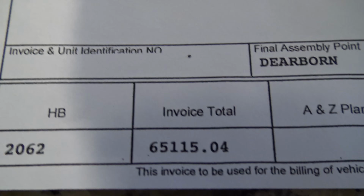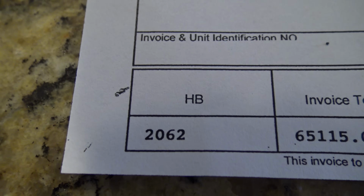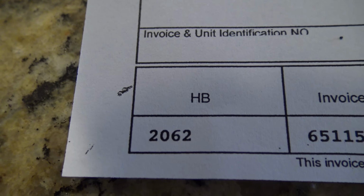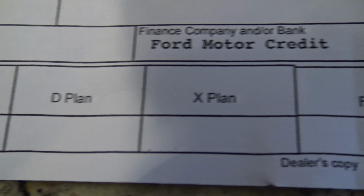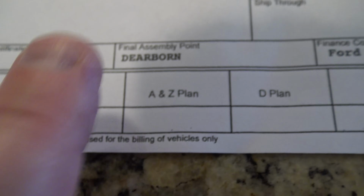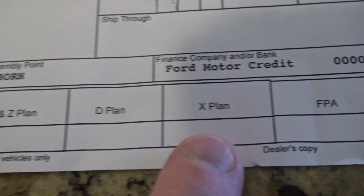We see the invoice total, $65,115, as we just mentioned. Now the holdback on a truck like this is $2,062. As we go down to the other columns here, as you could see on the Ford Fiesta invoice that we just took a look at, it had A plan, Z plan, D plan, and X plan.